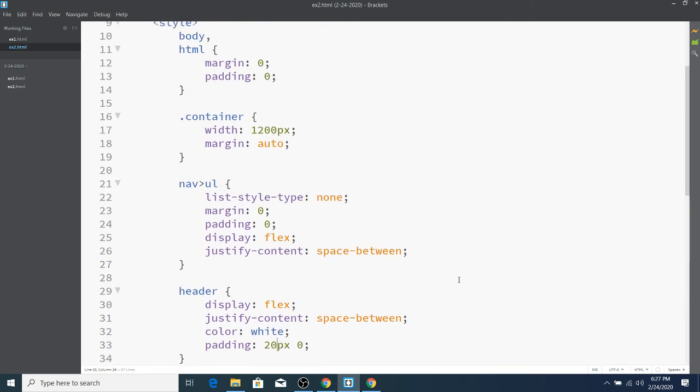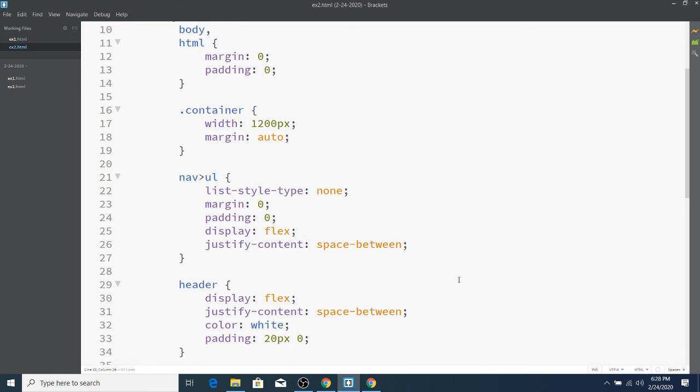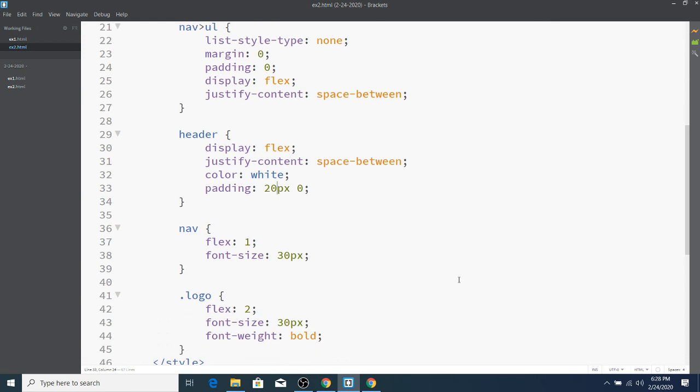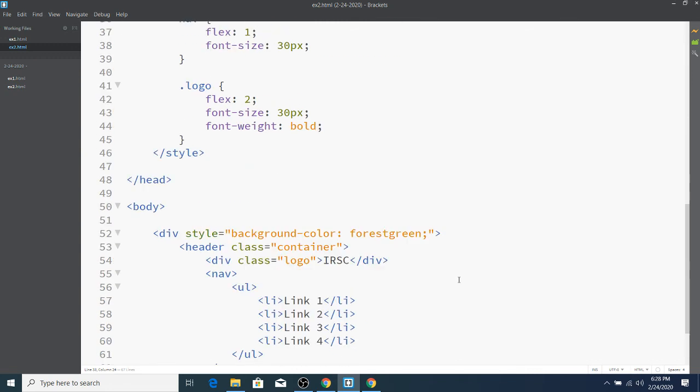Okay, so this will be kind of a pause point here. Let me go ahead and double check all your styles, make sure you've got everything here. Yes. Yeah. Is everyone good on CSS? Okay.